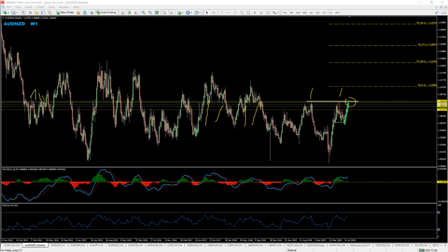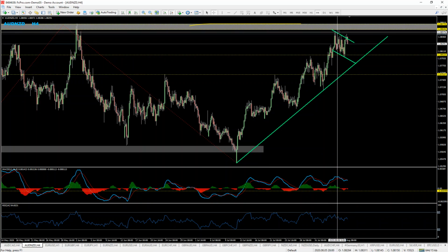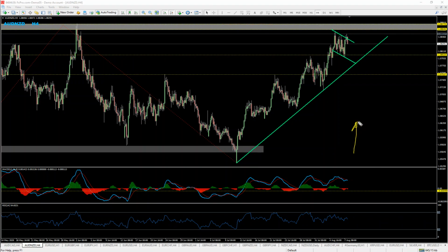So the first thing is we have a very strong resistance zone slightly above the current market price, which could already be kind of a test zone here, right? Because we're just missing a few pips from the bottom of the zone that I have marked. That's the very first thing, because we're going to be talking about buys.